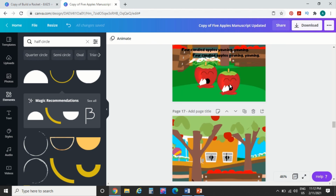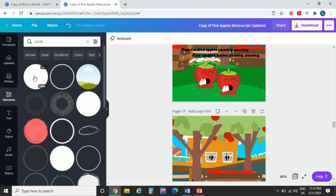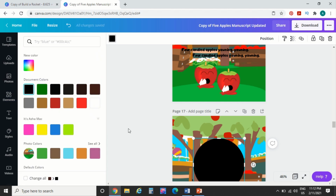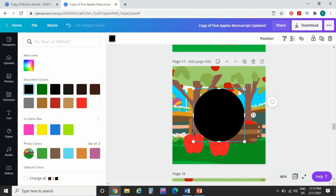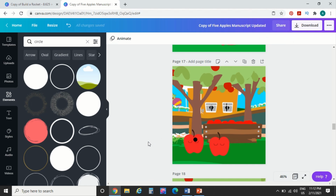Now we look at their mouths. Their mouths are yawning. So we're going to go back up here and type in circle. And you see what I'm doing here? I'm just imagining whatever it is that I want to create and building it with shapes. You may not be able to draw, but we can use our imaginations.